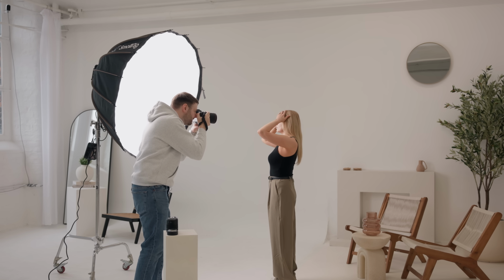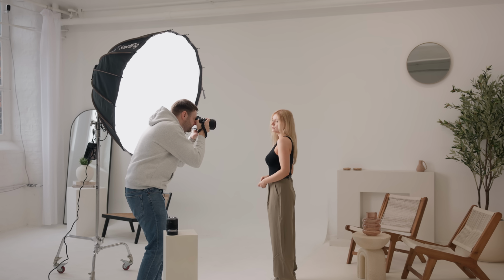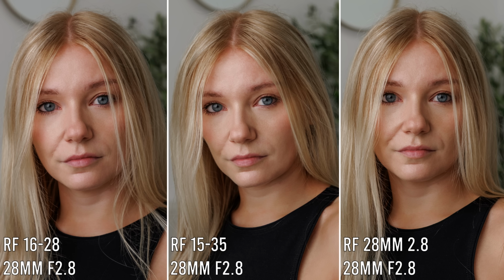So a great way to test central sharpness is of course on a portrait. So I'm going to compare the 16-28 at 28mm up against the 15-35 and the RF 28mm prime lens. And with all three side by side, without zooming in too much, they all look great on a portrait like this. The RF 28mm prime is a super sharp lens, so if I got anywhere near that kind of performance out of this new zoom lens, then I'm going to be very happy.